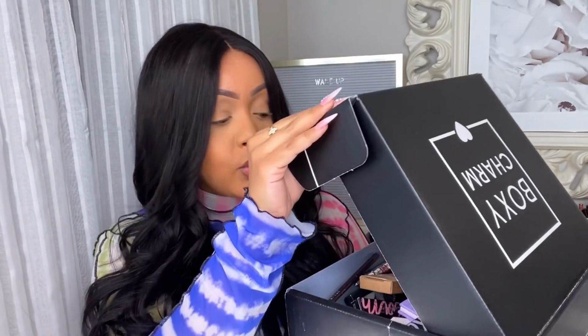But let's go ahead and get started with the makeup look because I'm already starting to feel the way this is coming together. I have my own Boxycharm box that I created. I just threw a whole bunch of products that I'm really loving that were my favorites from 2020. So don't mind the packaging. I just threw everything in here. So let's go ahead and start off this look. We're going to start with the eyes.